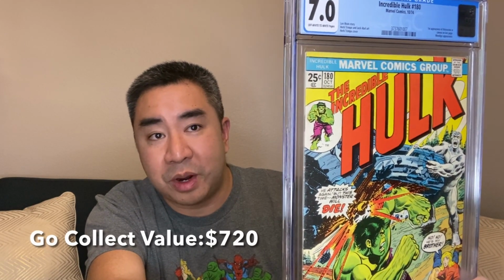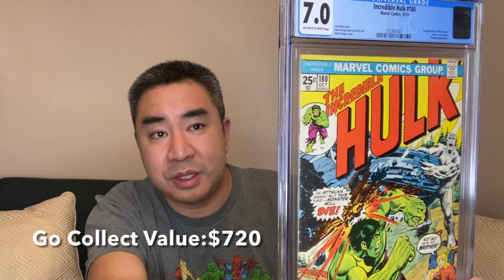And it also came back as off-white to white pages. I don't even know what to say about this. This is a stunning looking book. The colors are super deep on the title, super deep reds, just a stunning book. I'm super happy to have gotten this. And I'm going to go ahead and show what a 7.0 CGC values at.